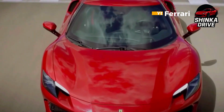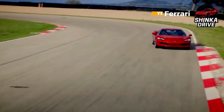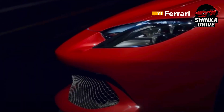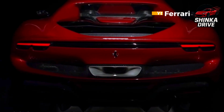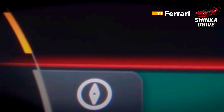Additionally, depreciation is something to keep in mind. While the 296 GTB is a technological marvel, its resale value can drop quickly compared to limited production Ferraris. And while the car excels in performance and presence, many enthusiasts feel the user interface needs refinement. From a usability standpoint, the GTB's tech suite often feels like it's fighting the driver rather than helping them.